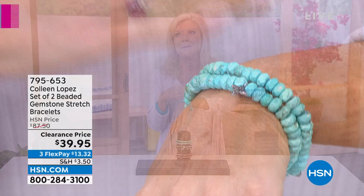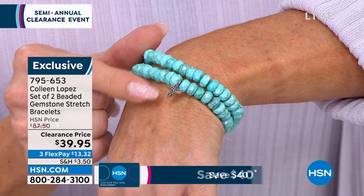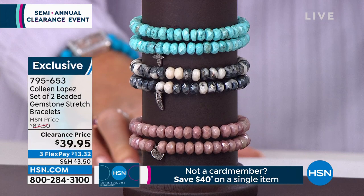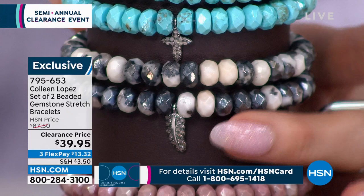Okay, these are turquoise. You're gonna receive a double, these are all genuine. Double stretch bracelet, and each one is gonna have an accent, a little special talisman. So if you choose the turquoise, that's gonna come with the cross. Then we have this with the jasper, and check out how cool that is, almost a spectator look of natural jasper, and that's gonna have the feather accent.